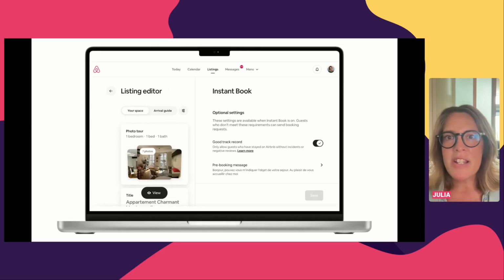But if you're reticent to enable Instant Book completely, if you have concerns about guest behavior, there are a few settings that you can apply that may help to put your mind at ease. You can require that guests who are able to instantly book your property have an established positive track record on Airbnb. And this means that they've stayed on Airbnb previously without incidents or negative reviews.